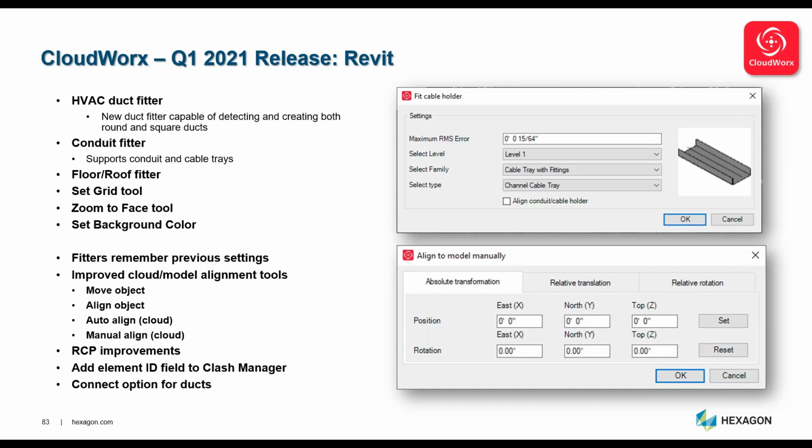Plus, we've now got refinements of the cloud and model alignment tools. Now, I don't know whether many of you know this or use it, but obviously you need to bring your point cloud and your 3D model together, or potentially you do. So now we've got tools to move it, align it. We've refined those, but we've now got an auto align and a manual align functionality. There's also improvements to the way that we interface with RCP files.